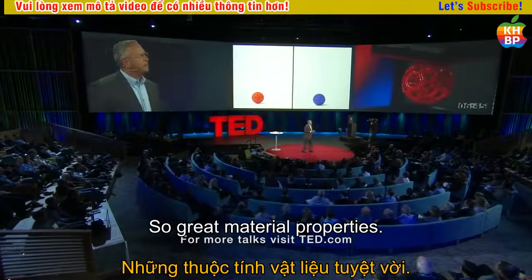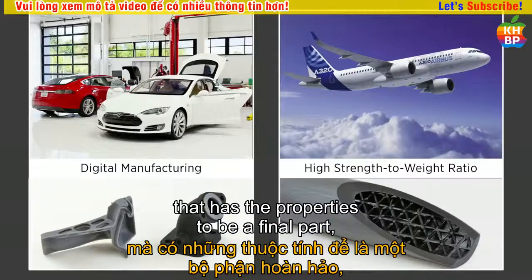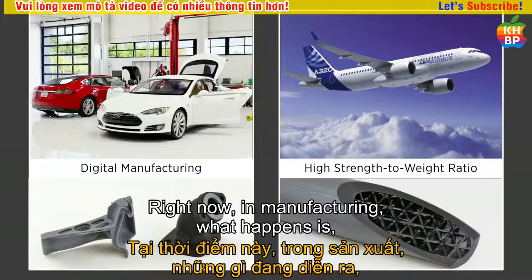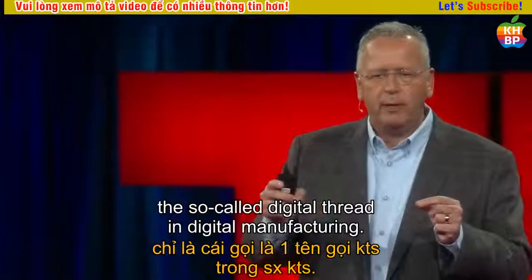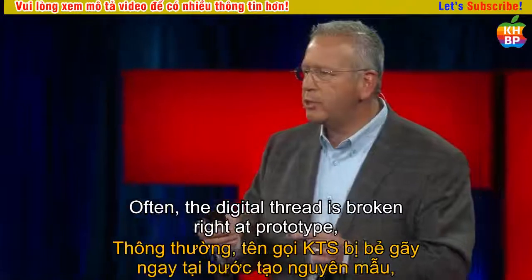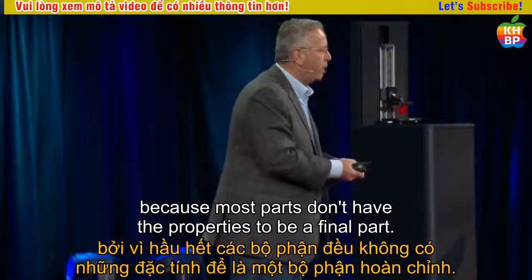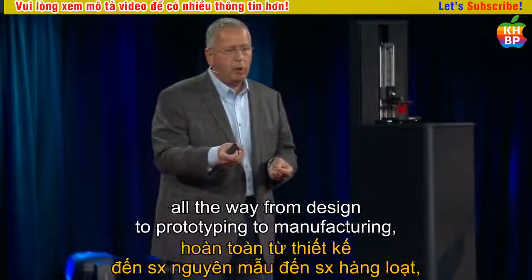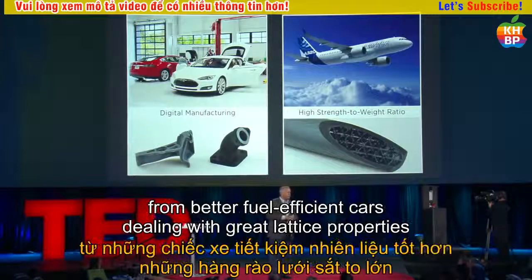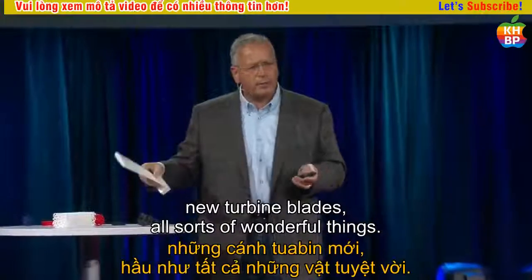So great material properties. And so the opportunity now, if you actually make a part that has the properties to be a final part, and you do it at game-changing speeds, you can actually transform manufacturing. Right now in manufacturing, there's the so-called digital thread. In digital manufacturing, we go from a CAD drawing, a design, to a prototype to manufacturing. Often the digital thread is broken right at prototyping, because you can't go all the way to manufacturing because most parts don't have the properties to be a final part. We now can connect the digital thread all the way from design to prototyping to manufacturing, right? And that opportunity really opens up all sorts of things, from better fuel-efficient cars, dealing with great lattice properties with high strength to weight ratio, new turbine blades, all sorts of wonderful things.